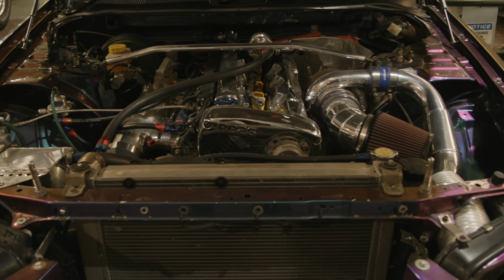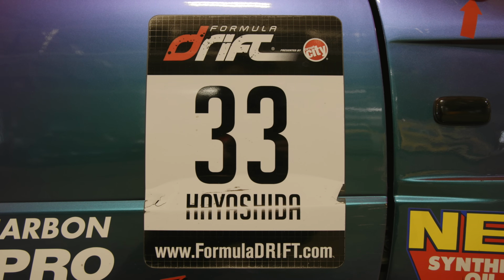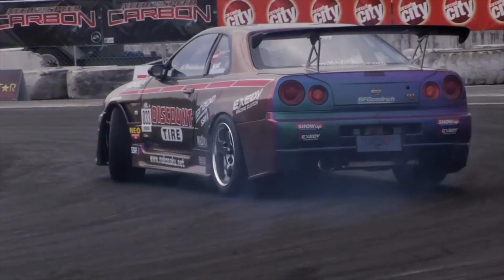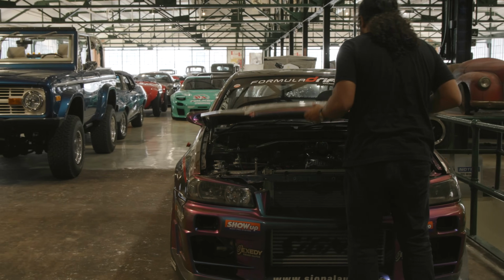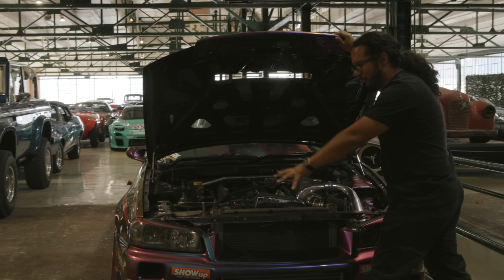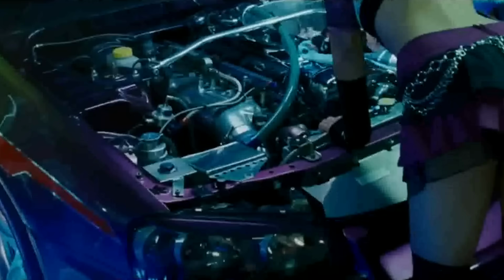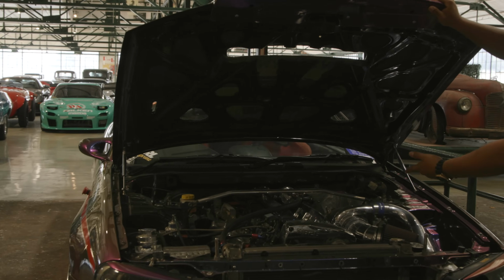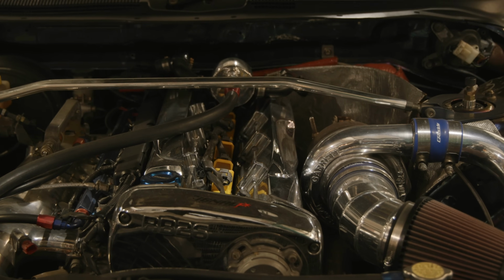Then it was converted into a 700 horsepower drift car, and it competed in Formula Drift with Hayashida at the wheel. This car is super famous because you might recognize it when I pop the hood. We're just gonna pop the hood on all these cars. Tokyo Drift. This thing was in Tokyo Drift. This whole angle in Tokyo Drift. That's why you know it. It's really sick. Also, chrome engine cover, come on. That's so sick, man. We don't have swag like this anymore.